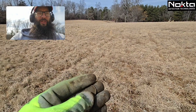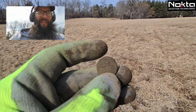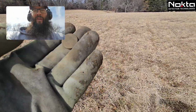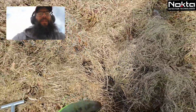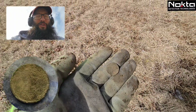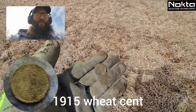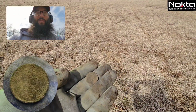Well, there's our second target here, literally 2 minutes later, so this is a great sign. It's a wheat cent. I'm not sure the year of it, but I can see that it says 1 cent on the back of it. At first I did think it was a Memorial because I saw Lincoln and I was hoping for an Indian, but we'll take a Wheatie for the second target, and that's a great sign, so let's keep going.